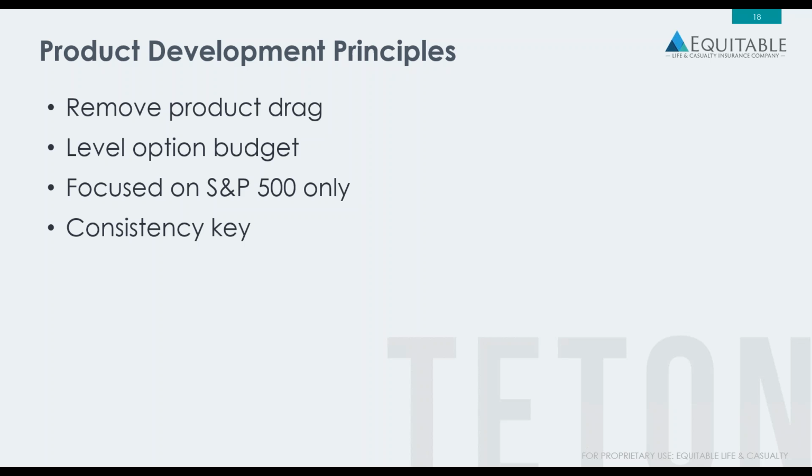The other thing we're doing is we're focused on the S&P. The S&P is so transparent, it's so well known, so that's fantastic. But the other thing about it is the option market on the S&P is the most efficient option market out there. When I take 3.5%, I get the most bang for my buck going to the S&P. I get the best cap for my buck going to the S&P. Other indexes have licensing fees and different things that come into play that, again, put drag on the product. So again, this is one of the reasons why we went with the S&P to start.